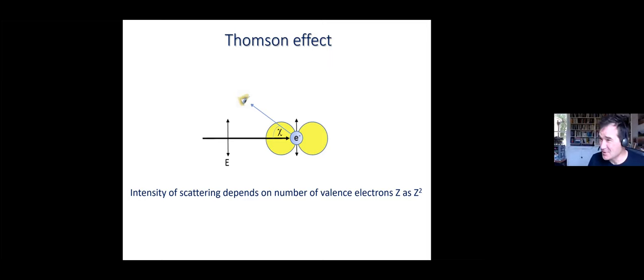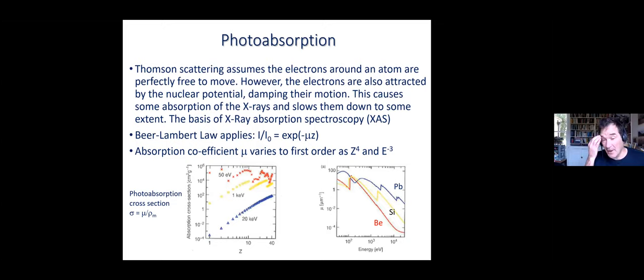We'll also see that neutron scattering provides a wonderful complement to X-ray scattering in being able to pick out these much lighter elements in structural studies. And then finally, we looked at a few of the consequences of the Thomson effect. We saw that the absorption cross-section goes up very strongly with the atomic number Z as the number of electrons increases, and the absorption also drops as the energy of the X-rays increases.